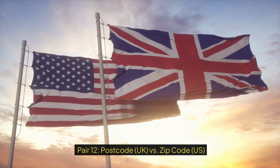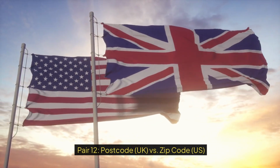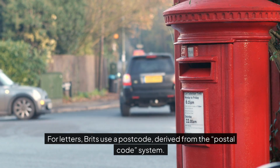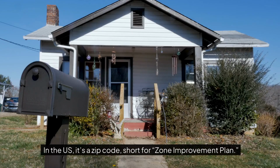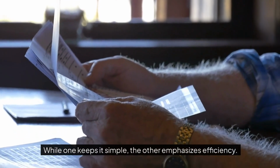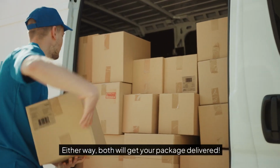Pair 12, postcode, UK versus zip code, US. For letters, Brits use a postcode derived from the postal code system. In the US, it's a zip code, short for Zone Improvement Plan. While one keeps it simple, the other emphasizes efficiency. Either way, both will get your package delivered.